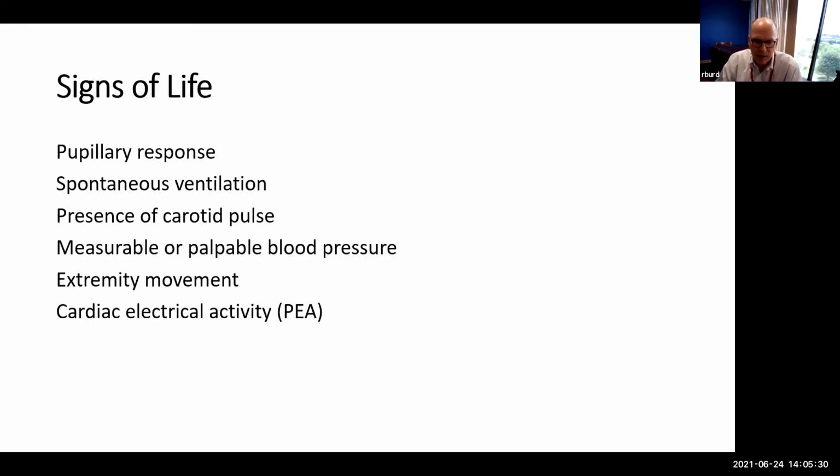So let me provide a little more specificity here and make this a little more useful. What are signs of life? These are the 6 elements that define signs of life: pupillary response, the patient's breathing, you can feel a pulse, you can measure a blood pressure, the extremities are moving, or there's cardioelectric activity. And you know that if some patients come in with no blood pressure, then some of these things will also be absent. For example, if you have no blood pressure, you may have no palpable cardiac pulse at the same time. These things sort of overlap.